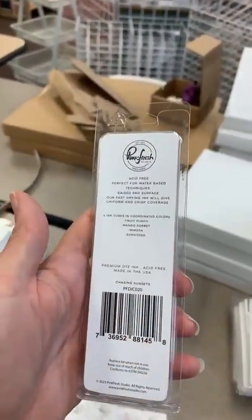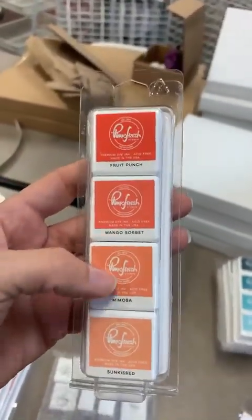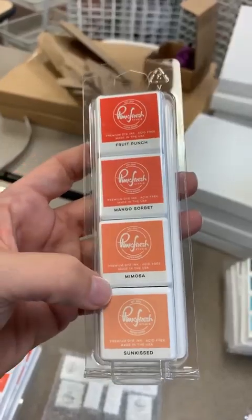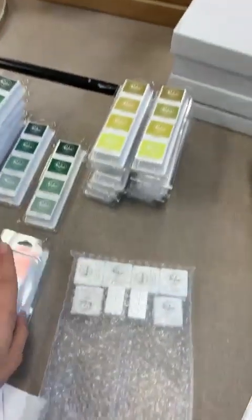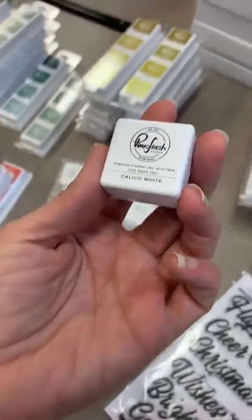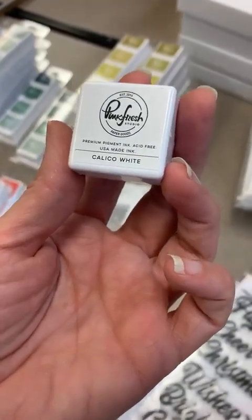This one is called Chasing Sunsets. You've got these beautiful, just kind of corally oranges in here with a fruit punch, mango sorbet, mimosa, and sun-kissed. So, so pretty. Now, check this out, they also did white in a mini as well. So we've got Calico White in a mini.